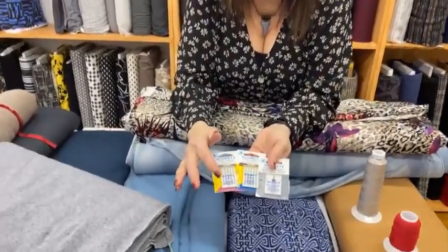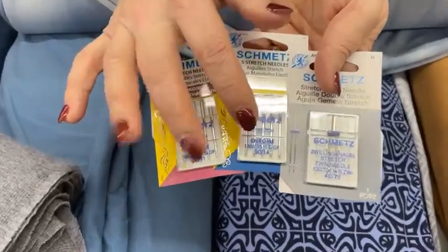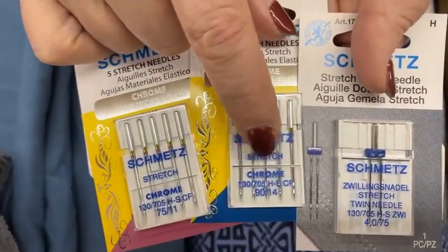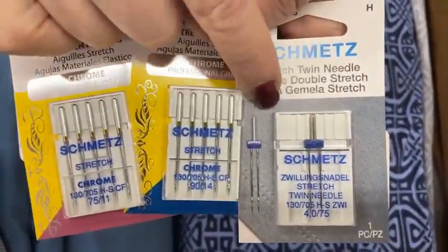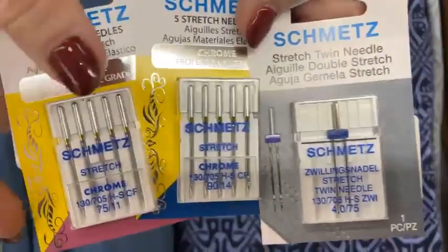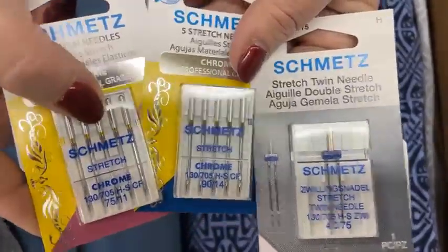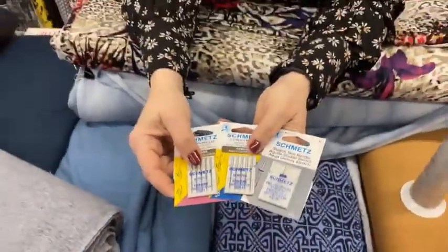All right. And they come in, oh, I forgot to show you, they come in 11s, which is a smaller needle, and then they come in a 14. If you're using a Ponte knit or a heavier weight knit, you want to use the 14s. But the other one we have are the double needles. And the double needle setup for stretch is really nice if you're trying to create a cover stitch and you don't own a cover stitch machine. But you really know you do want to own a cover stitch machine.